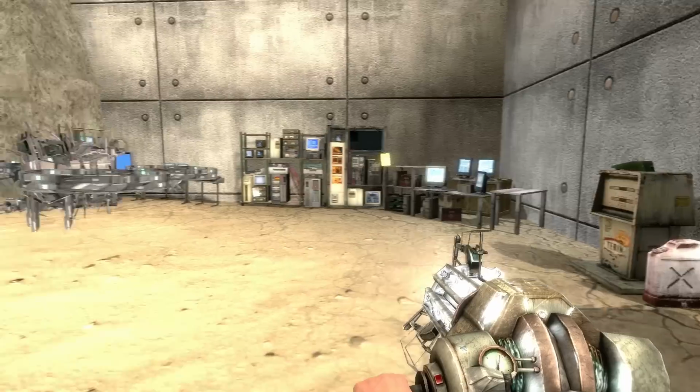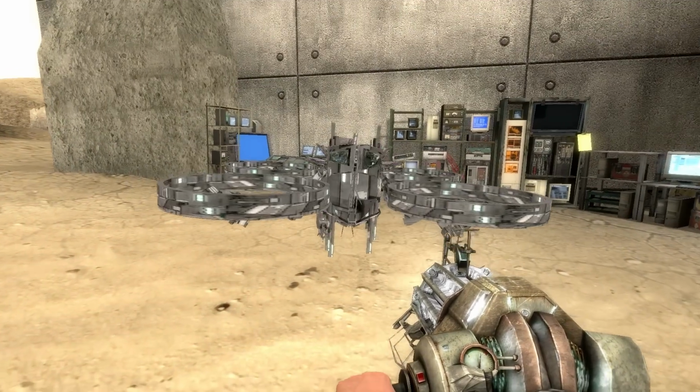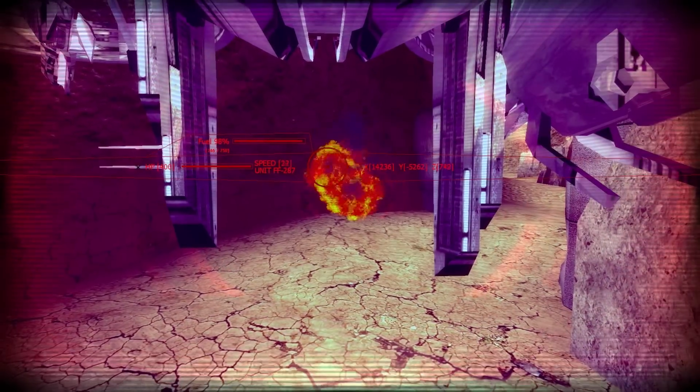So the next drone we're going to be looking at is the heavy drone, which is this one here. This is Mark 1. It's got a cool machine gun on it. So let's fill it up with fuel and let's take some of these baddies out. Oh my god, this has got a flamethrower. So we're using a flame drone, in fact.